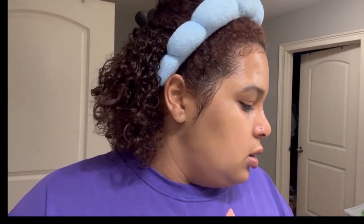My skincare routine. Pretty simple, nothing crazy. I try to do cleanser when I do makeup. I try to double cleanse. And then I try to go in with a cleansing balm, then wash my face. I try to do a treatment every other night. So last night I did the discoloration correcting serum by Good Molecules.